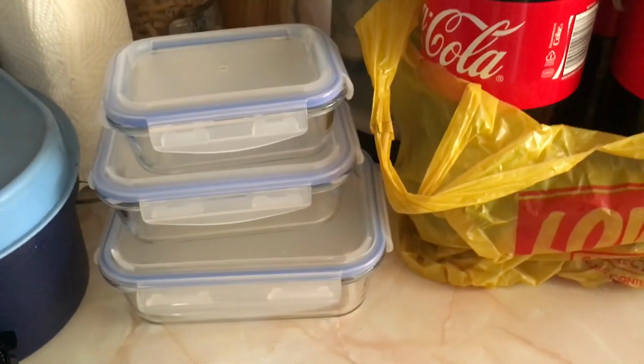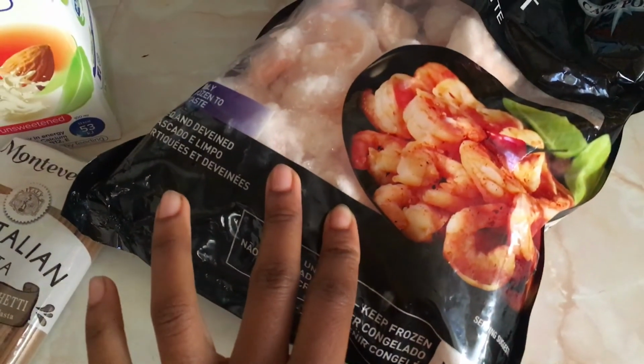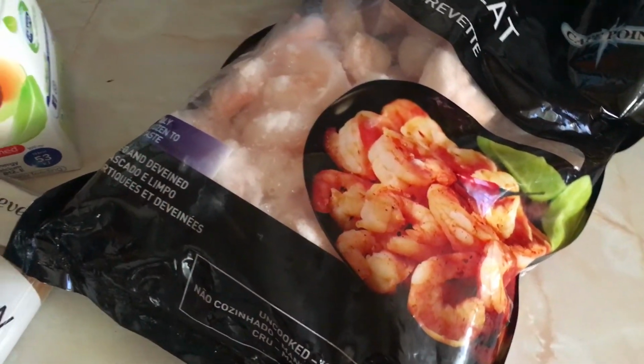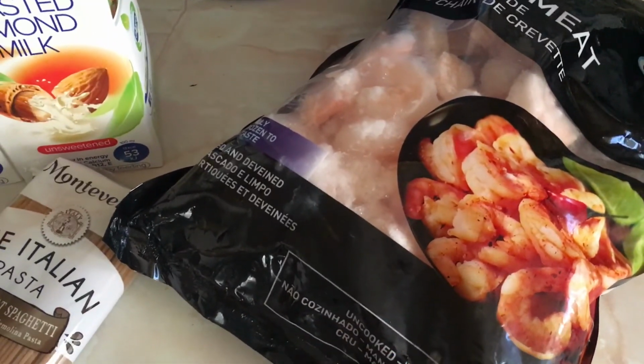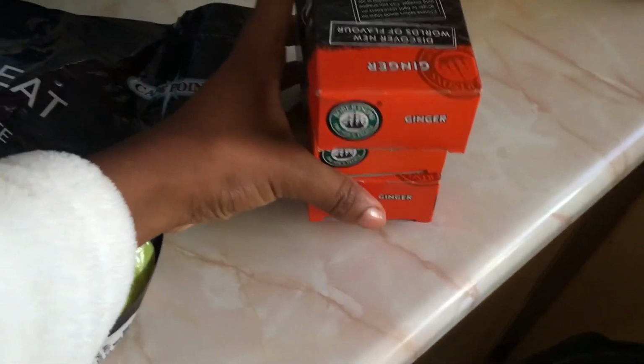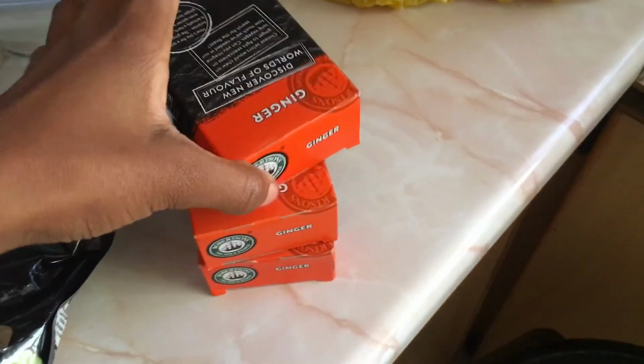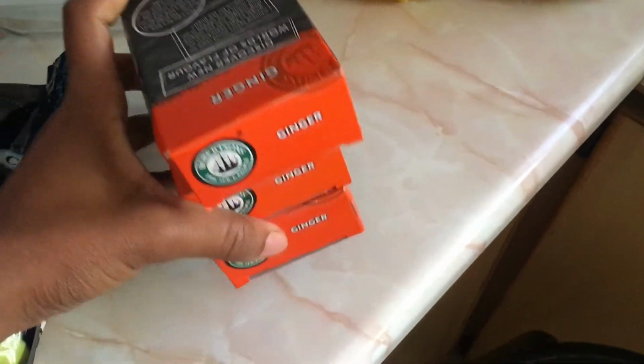And yeah, I think that's it. We also got some meat. It's already in the fridge. I just wanted to show you guys this. Yeah, that's all the food. Oh, the ginger. We got 3 boxes of ginger because hashtag the Rona. So we got 3 of those.